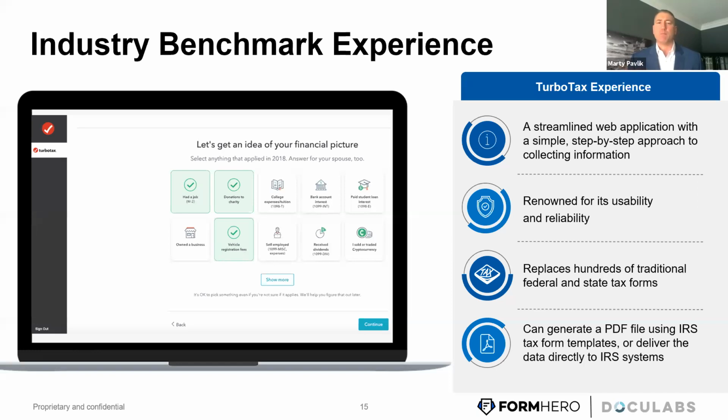the industry benchmark experience. Now, I'm not sure how many people have worked in TurboTax, and you probably, quite frankly, determine if it's a good experience or a bad experience by whether you're getting a refund or not. But if you look at it purely from a digital standpoint, in converting old PDF paper forms to a digital form, this is by far one of the industry's best examples. And having a tax accounting background when I first started, I can assure you this is a godsend for a lot of tax accountants out there.